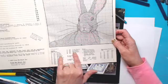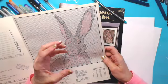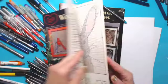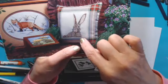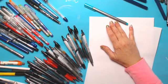So all this and their little symbols, you had to translate the sketch into this. And then a stitcher, where's a picture of that, would come and stitch it to this. So yeah, so there's a couple cross stitch rabbit trail. All right, back to our pins.